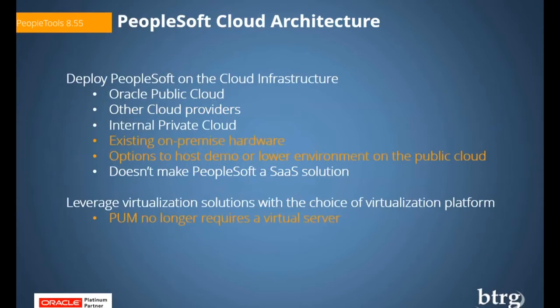And from an Oracle public cloud perspective, all your hardware doesn't have to be supported on the cloud. So say your PUM images, that you don't want to deal with every time an image comes out, maybe that's something that you want to host on the cloud. Or there's a lower environment or a training environment that you want to publish on the cloud. So it's very flexible, and the management and migration between the environments on the cloud and what's on-premise is pretty seamless. There are tools available to manage that.